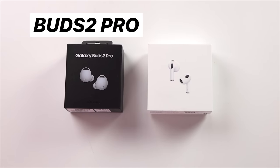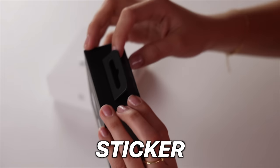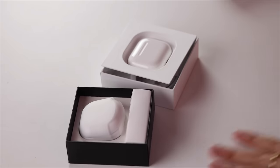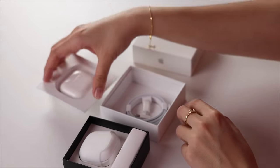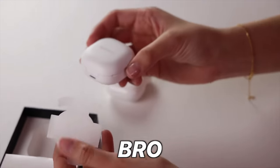Next up, we're gonna try out the Galaxy Buds 2 Pro versus the AirPods 3. I didn't know this, there's no sticker to pull. Galaxy Buds 2 Pro. So this is obviously not the original Apple packaging. But we have, of course, the charger and the AirPods. And over here, we have the Samsung Galaxy Buds 2 Pro.